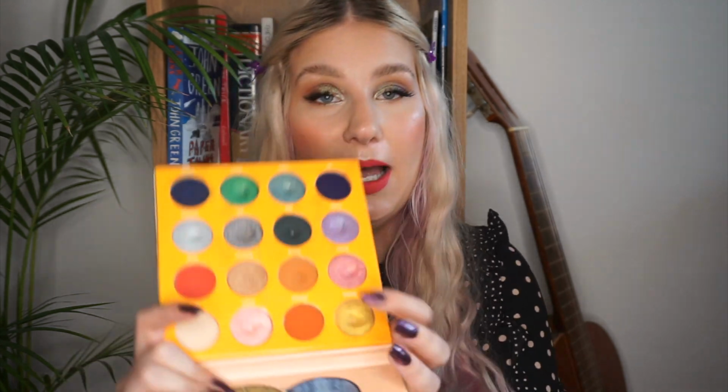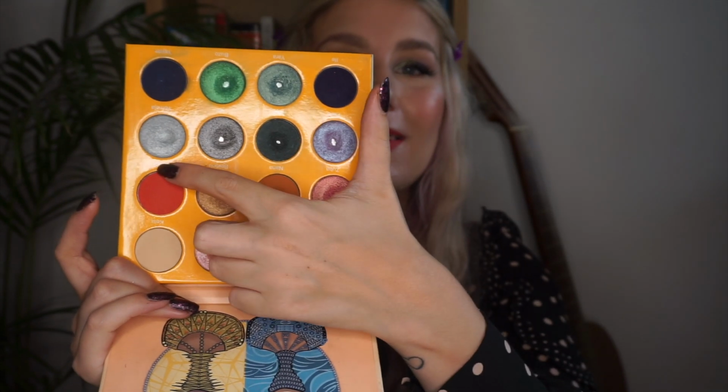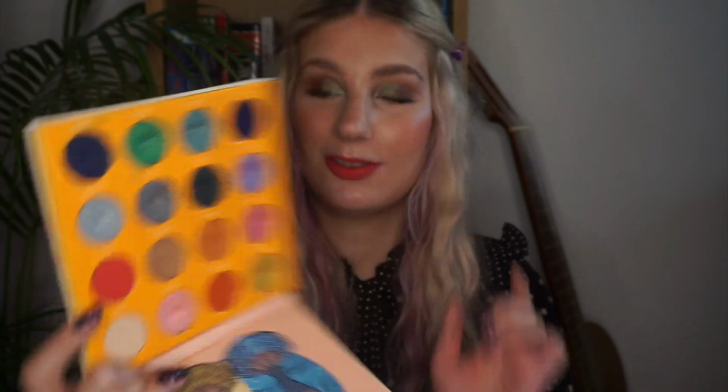Then the last eyeshadow palette has the last 2 shades in this project, and that is my Magic Mini palette by Juvia's Place. I am working on the shades Suba and Jamoya, and this is what it looks like now. So we have Suba right here, and then we have Jamoya right there. As you can see, I was able to pan on Suba, but let's start with Jamoya because that is technically the next one in the alphabet.